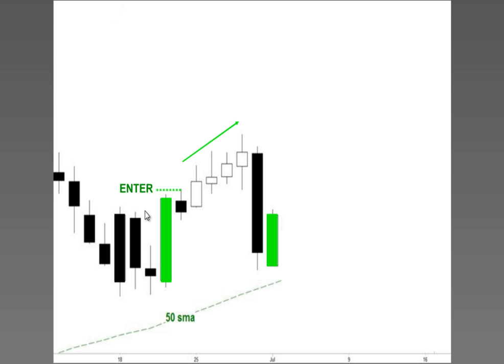So we want to buy if we trade 1 to 5 ticks above. Obviously, if these were currency pairs, it would be 1 to 5 pips above. So that's where we enter, and once again we entered and we closed lower. It does not matter where we close, just as long as intra-bar we traded above there.